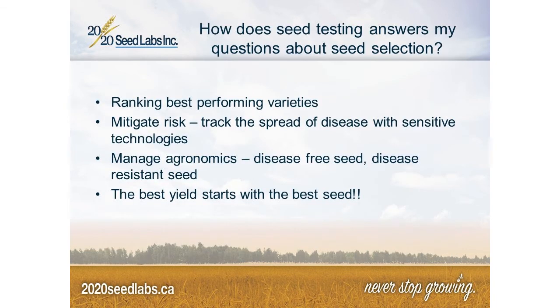So how does seed testing answer all of our questions about how we would go about seed selection? And this is something that we talk to our growers about a lot, whether it's at trade shows or presentations, that type of thing. We're obviously looking at using the best varieties for the best area. And we need to mitigate the risk by tracking the spread of disease. And talking to our clients in Manitoba, they do like to use the DNA and the plate because they can rank varieties that way. They can use that information scientifically to be able to tell how that particular variety has stood up under immense Fusarium pressure.